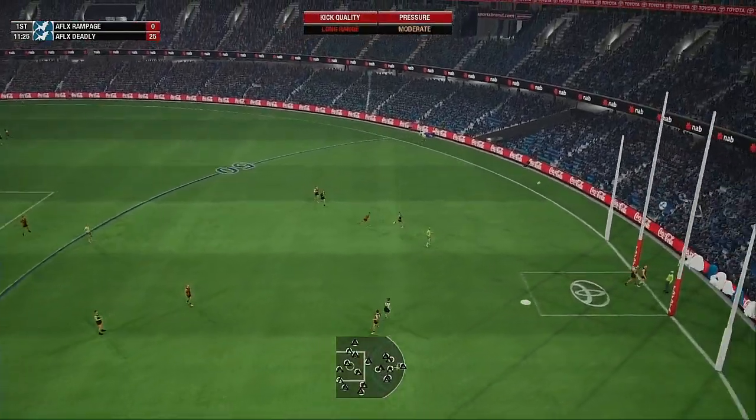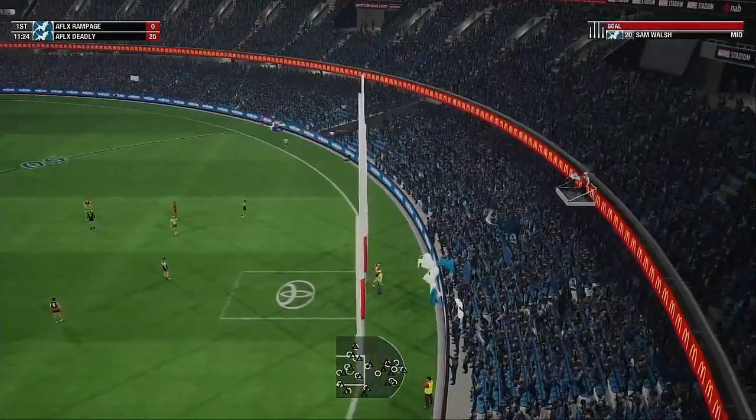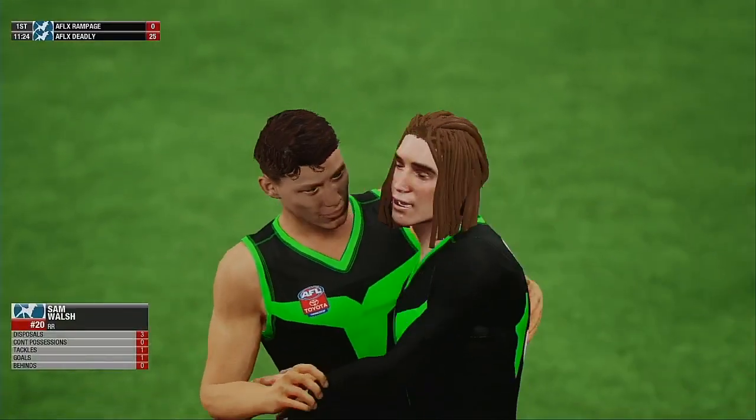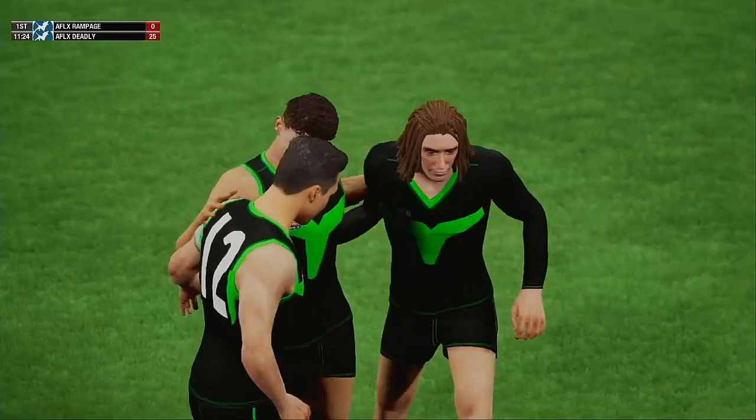He goes for broke. The drop punt sails between the big sticks. He puts through his first goal. Pretty happy with that one. The home team slot their first goal.